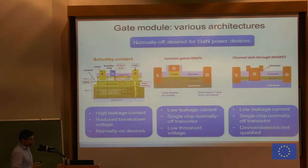Single chip normally off transistors, but here clearly, in my opinion, maybe I'm wrong, I didn't see any qualified devices because of the semiconductor-dielectric interface. This has not been solved so far. I know many people are still working on that, but today it's not solved. So it's a difficult solution, I would say.